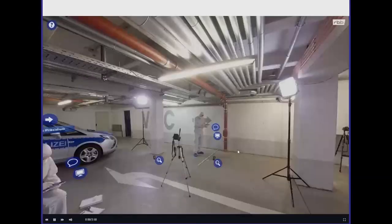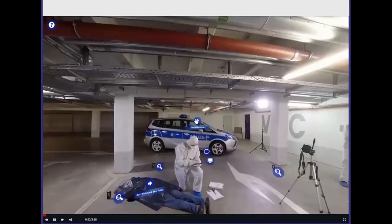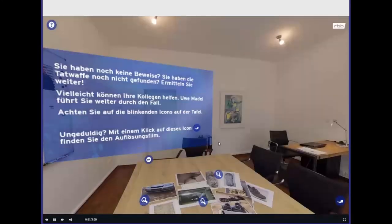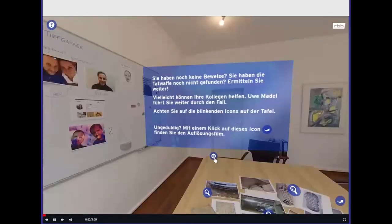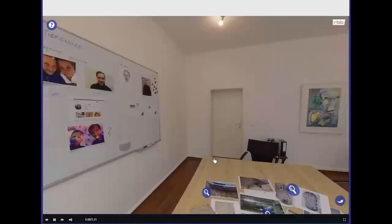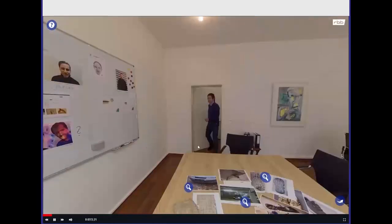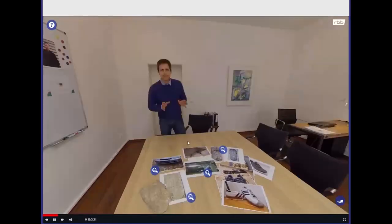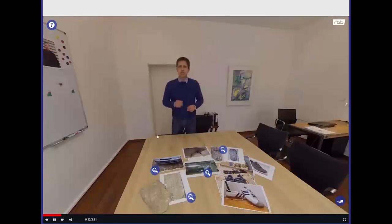So getting back to the underground parking, we see that there's a new icon popped up, which is the link to the police office. And when we go there, we will meet Uwe again, who from now on helps the user combining the evidences that were found, and he also gives some more insights on the outcome of the findings of the experts.